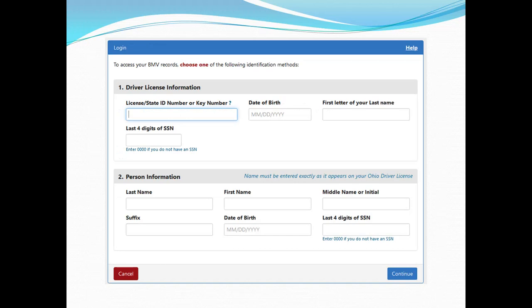So once you click on one of those two links, this is the page you should see. And I recommend, if you have your driver's license number handy, that you fill out Section 1, driver license information. You just need your license or state ID or key number, your date of birth, first letter of your last name, and the last 4 digits of your social security number. If you do not have a social security number, just enter 4 zeros. If you do not know your license number, then fill out Section 2, person information, and that will get you there also.